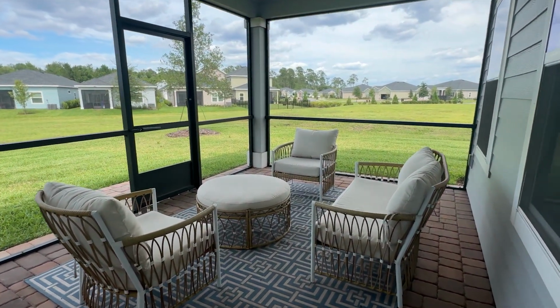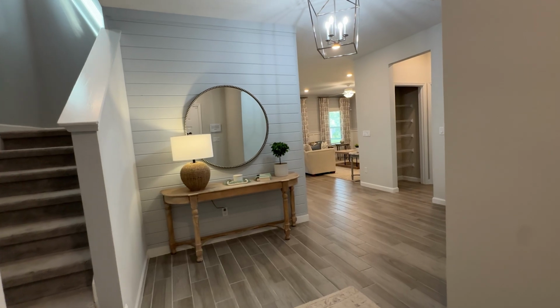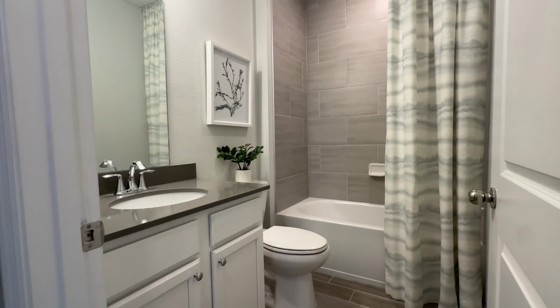One of the things I love is they do pavers in your back patio, like we're sitting in right now, that is completely screened in, and that's something that comes with the home. You also have pavers on your driveway and walkway coming up to this property. But as soon as you walk into the house, it opens all the way up. Now, you're going to have a beautiful foyer area. You're going to have 1 bedroom downstairs, which also will have a full bathroom that accompanies that.